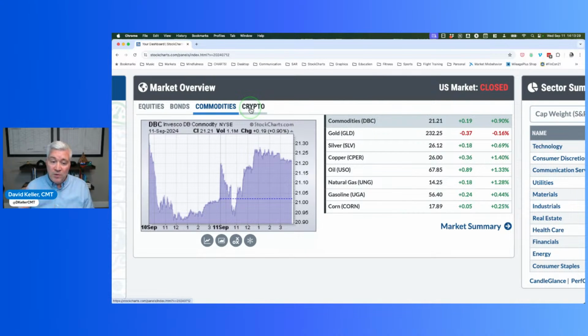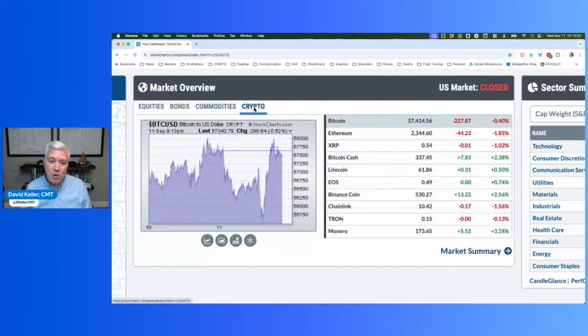Looking at the commodity space, gold slightly lower, but the rest of the commodity space finishing generally in the green. Cryptocurrencies were all selling off pretty good before or during the U.S. market open, equity open from around 9:30 to 11:30 Eastern, we'll call it. But they had a nice rally along with other risk assets in the afternoon Eastern time. Currently settling right around where we finished yesterday, just below, we'll call it, 57,500.